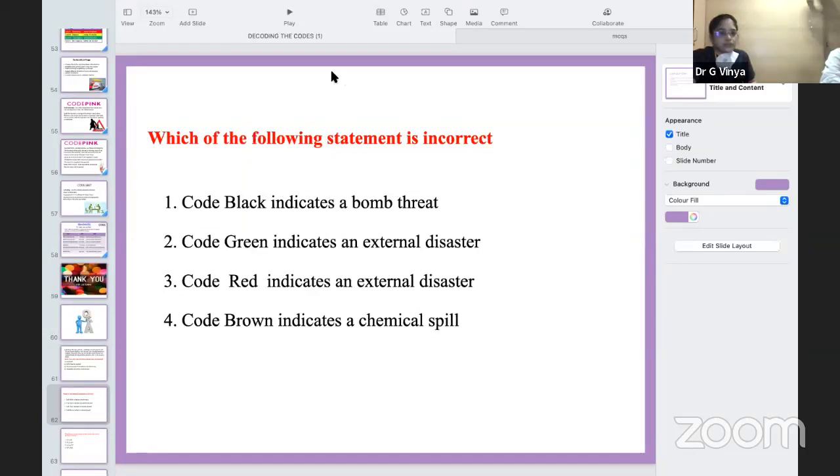Next question. Which of the following statements is incorrect? 1. Code black indicates a bomb threat. 2. Code green indicates an external disaster. 3. Code red indicates an external disaster. 4. Code brown indicates a chemical spill. No one is typing. Two of them have answered 4. Good try. No one else? Okay. The correct answer is 2. It's not code green.